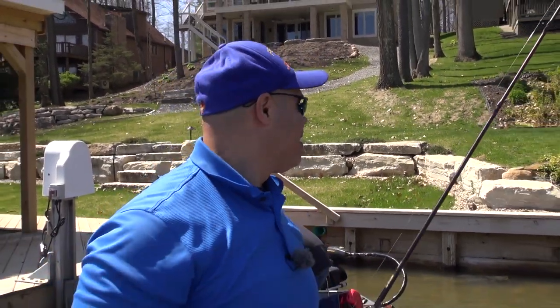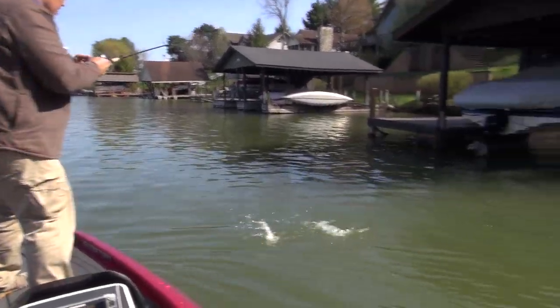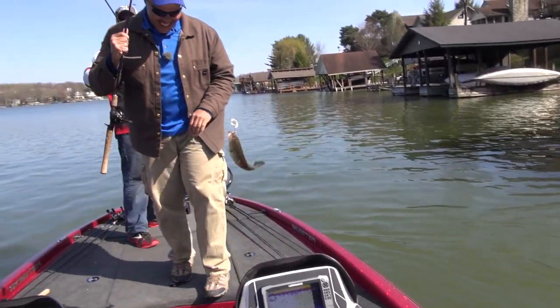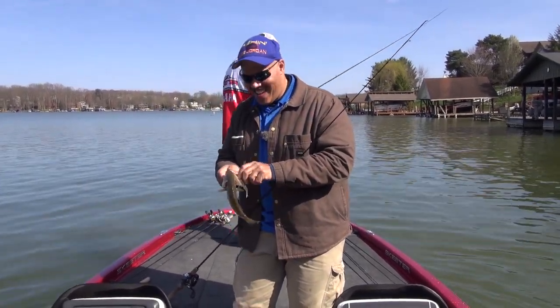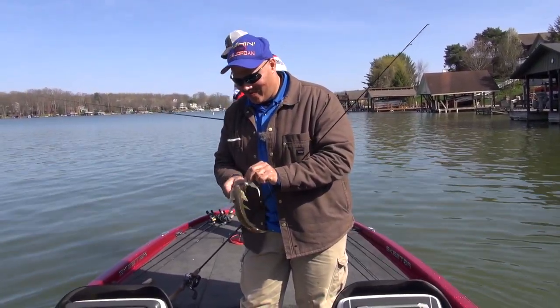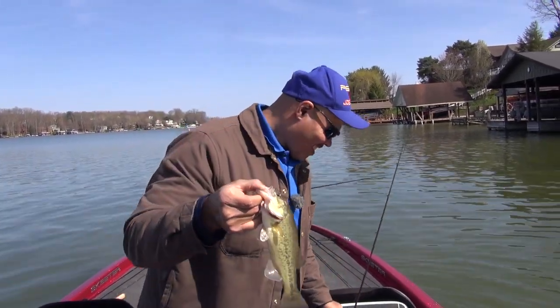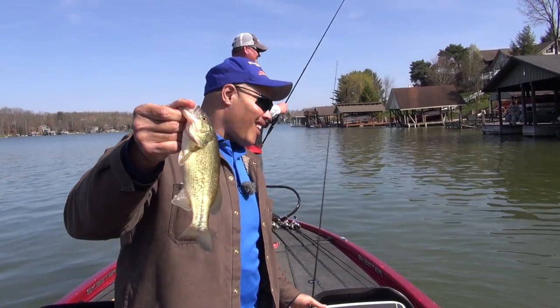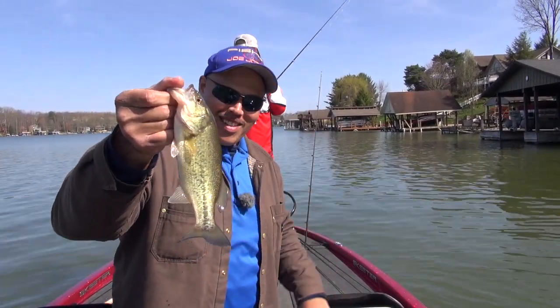All right. Ooh. Got him. Smalls on the lake. Great hook set, though. All right, guys. Look, this is why we came here. Giants. Yes. They can't all be giants. Some of them have to be regular size fish, too.